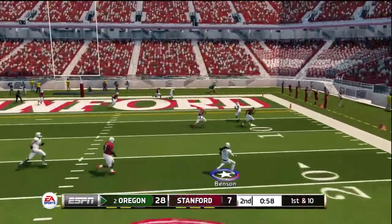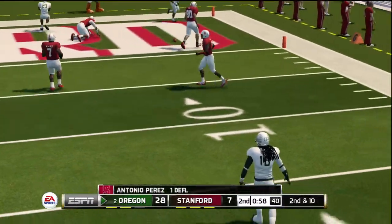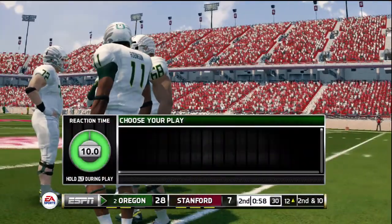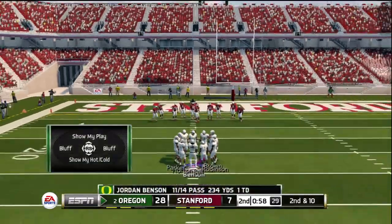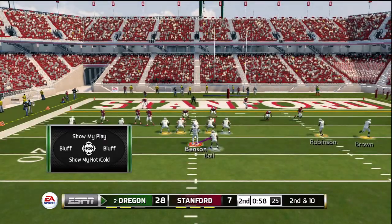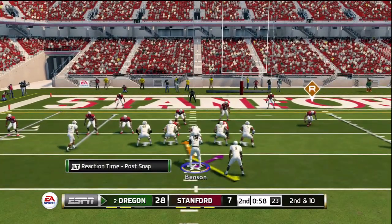Scrambling around. Quickly, and it's almost intercepted. This guy's got to just feel awful dropping an easy interception in the end zone. The best thing that he could do now is go to his teammates and hope that they're able to get him back up and get ready to play that next play.